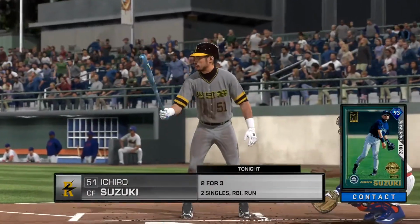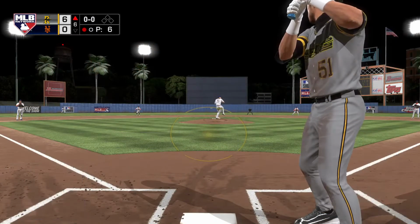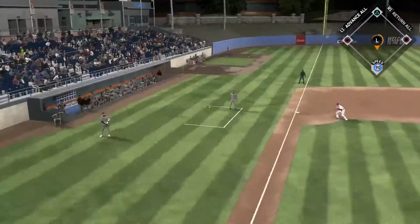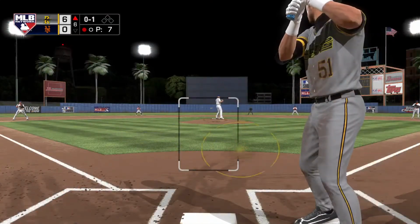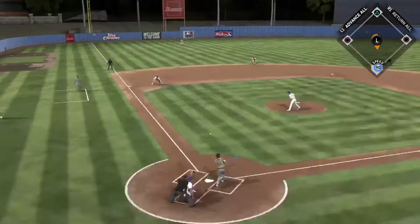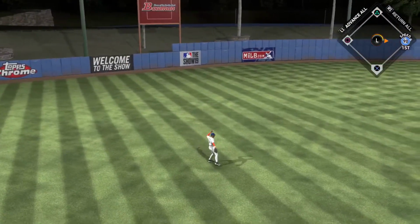Now at the plate, Ichiro Suzuki. 2 hits in 3 at-bats for him in this one. Suzuki. Pitch on the way. Left side, but well foul. 0-1 count. Here it comes. Swing and a liner. That's in for a base hit. He's now 3 for 4.